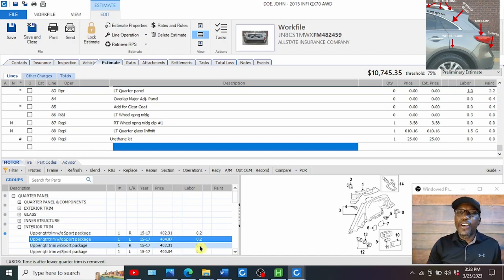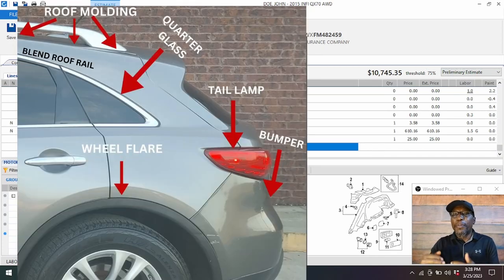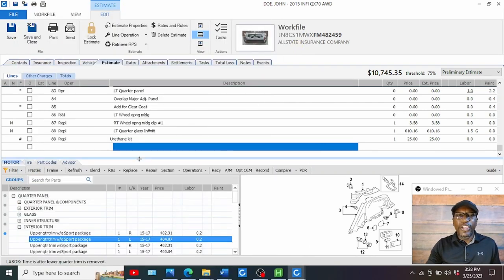quarter glass out, you have to R&I the interior trim on the quarter. In this case, it's not called for. It says time is after lower quarter trim is removed, but it's not telling us to remove the quarter trim for the glass. So we're not going to remove it on this particular estimate, okay? Now, go back to our groups.